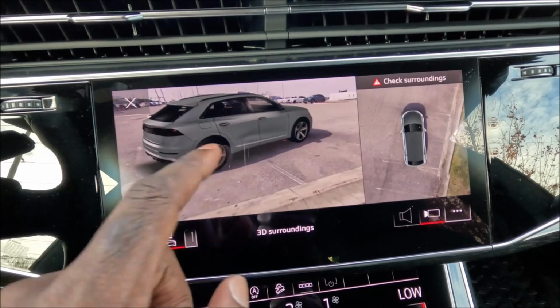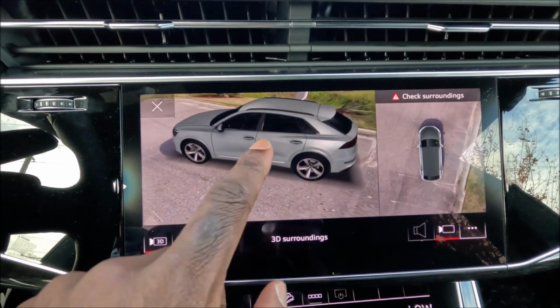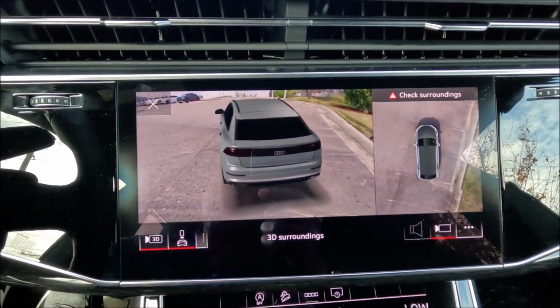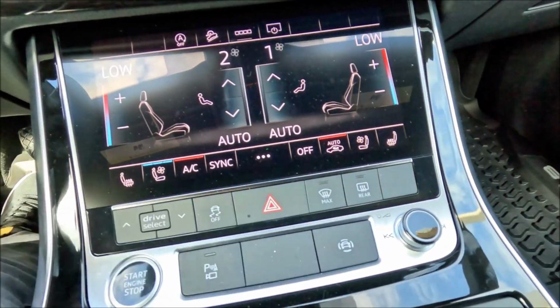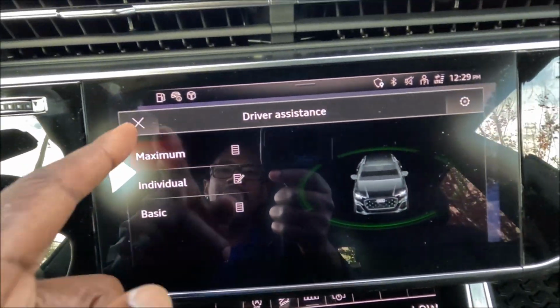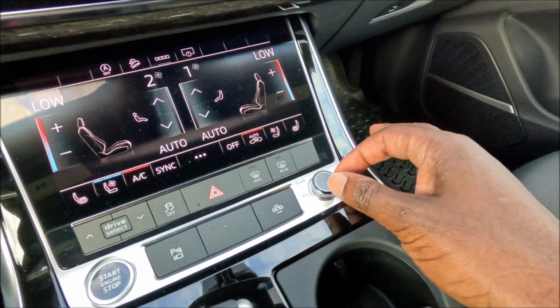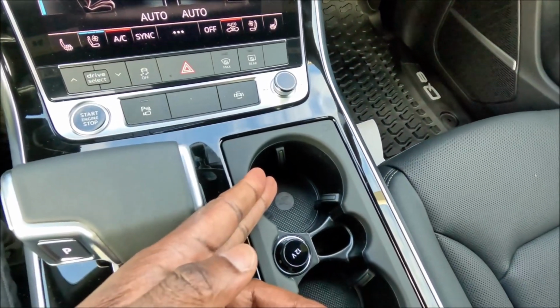All right, 3D, I love it. You know, this is just always a gimmicky thing, but for me, this is just so cool when it comes to being able to see in real time. You will also see right here, we press that and we have our driver assistance when it comes to maximum, individual, and basic. So that's gonna be your drive mode stuff there with your radio control here. And then you do have cup holders here.